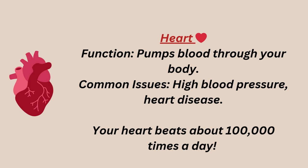Heart function, pumps blood through your body. Common issues, high blood pressure, heart disease. Your heart beats about 100,000 times a day.